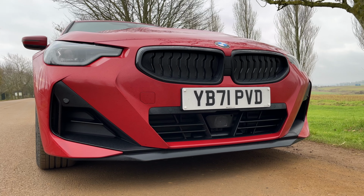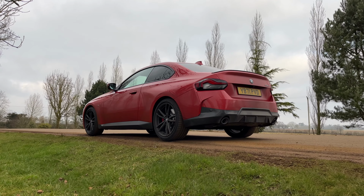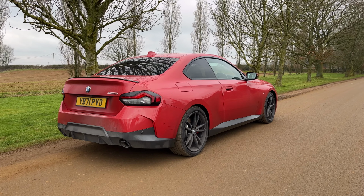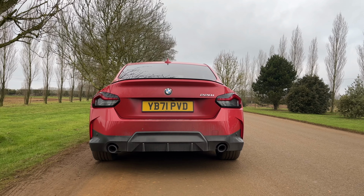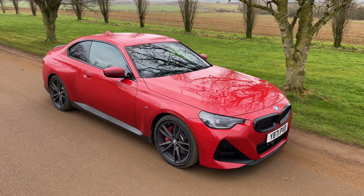The rear of the car is my only bone of contention. I'm not necessarily a fan of that, because it does look a little bit Angry Birds, and I'm not necessarily sure I like the way the rear is set up, which is interesting, because if you look at the M3, I love the rear, I don't necessarily like the front. So if you were to create a hybrid of both of these, you'd have the perfect looking BMW.